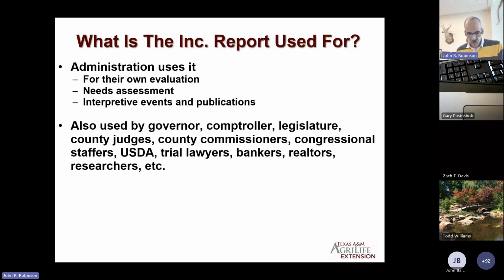If it wasn't useful enough to administration, there's reason enough, but other people use it too on a regular basis. State government folks call up, the comptroller's office calls up every year. The state office of the National Ag Statistics Service, NASS, calls up every year. Sometimes the governor's office, sometimes county judges, commissioners, congressional staffers, Senate staffers, and then a bunch of people that I wish didn't know it existed: trial lawyers, other people from industry, people that are valuing land. We get lots of requests for increment report info. And to a large extent, we are the only source of it.